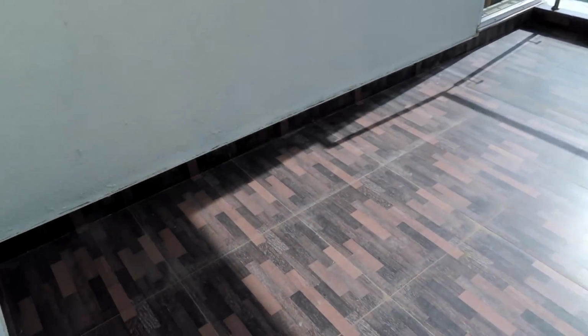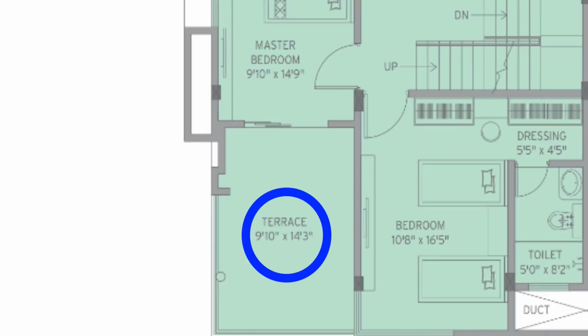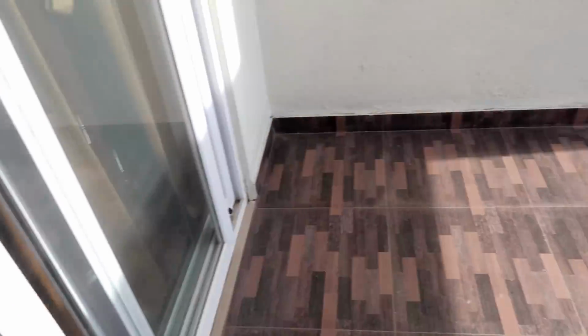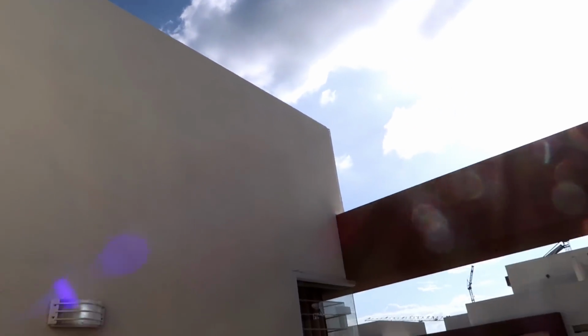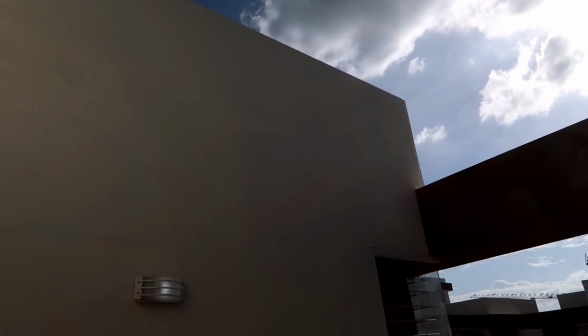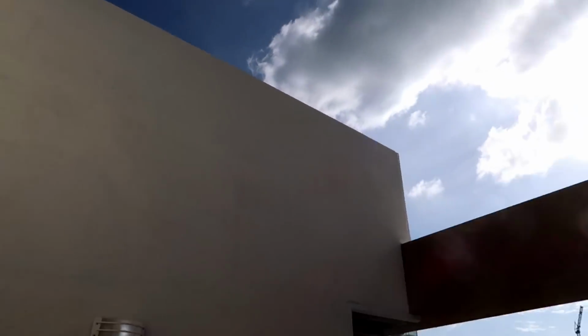We have a very big balcony here which entry is only from this studio room, and balcony size is pretty much same as this room. One thing missing is the shades. I would have been very happy if builder provided shades on this balcony for all bungalows, and then it would have looked same. But anyhow, people are putting shades.